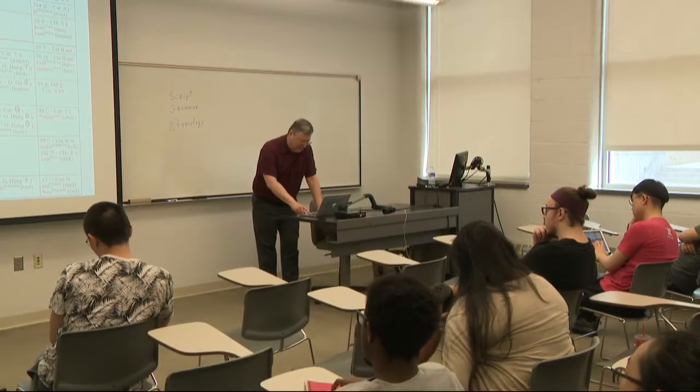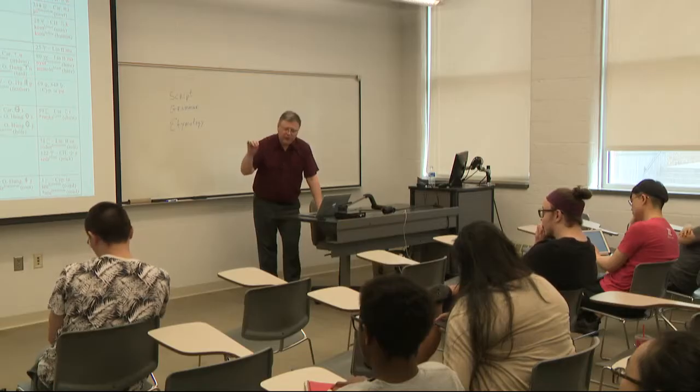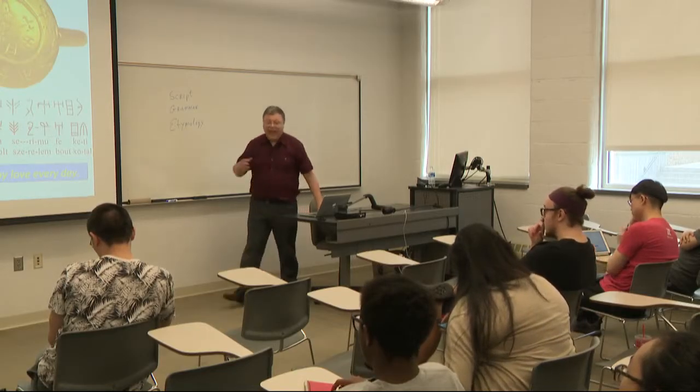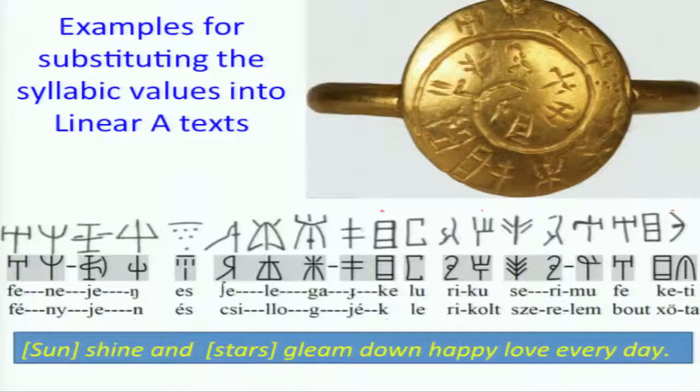If we have these values, then we can plug these in to the symbols in various Linear A texts or inscriptions and see whether they give us anything which is a meaningful text. So I have done this, and the value of this was fe, the value of this was ne, ye, nye, and so on, using the International Phonetic Alphabet notations.